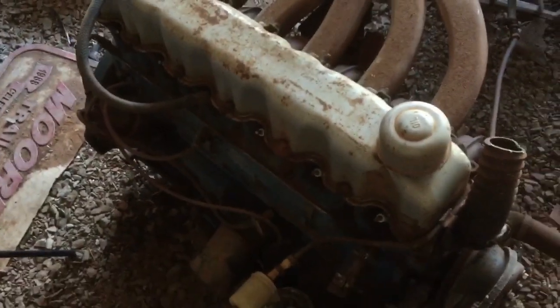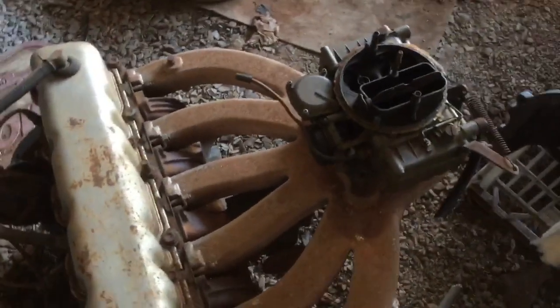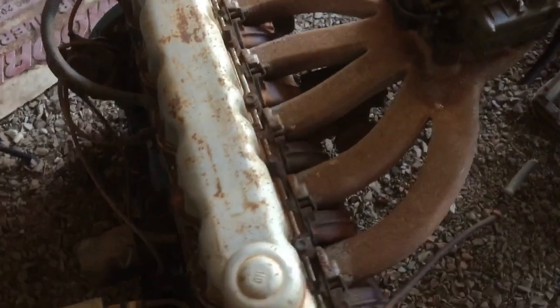I don't know whether we can see it or not. No, we haven't got enough light, but the K10 number is there. I'll get a picture of it later and flick it up. She did have the dirty big 4-barrel Holley on it. I reckon it would have gone like a scalded cat in its day. Would have been quite a bit of gear.